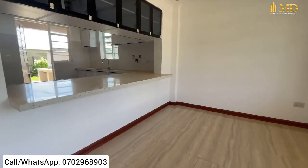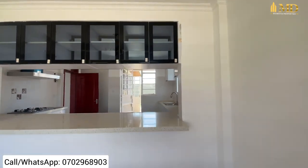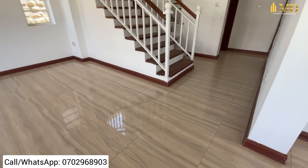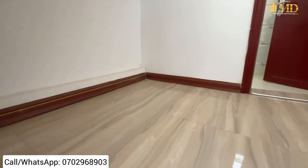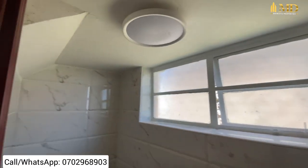The kitchen is semi-open plan, and that is the very beautiful view from the dining area. Next, we proceed to the guest cloakroom under the stairs. We have a hand basin there. There's some more space under the staircase for storage. And here we have the common toilet.